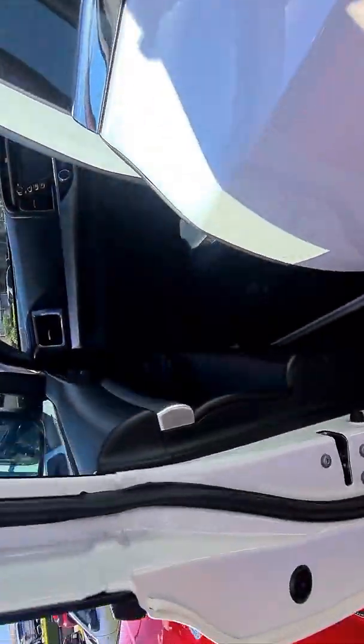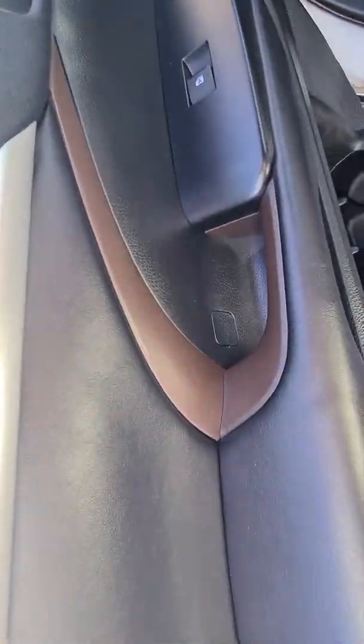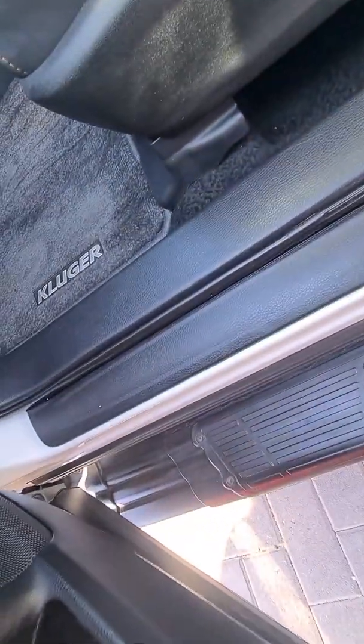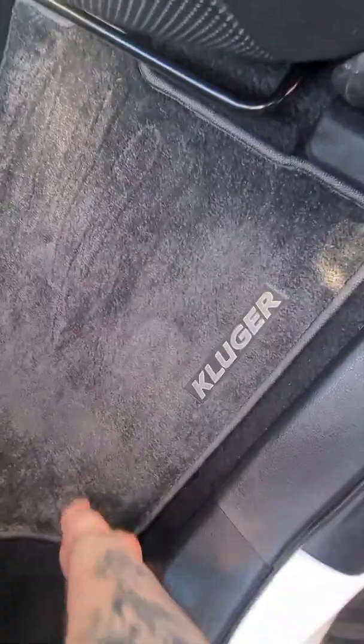And just in that passenger side, along there as well. So again, they're really common areas. Just inside that little handle well, and the handles there too, and right across the bottom. Just genuinely really well looked after. So a couple little marks there, but it looks like they've come off with my finger as well. Same with that there. Again, the genuine Kluger floor mats, very clean underneath. That's just a little bit of sun. That's not a mark or anything like that, as you can see.